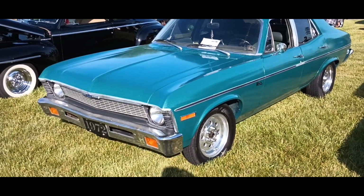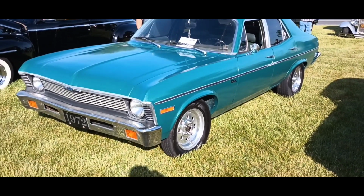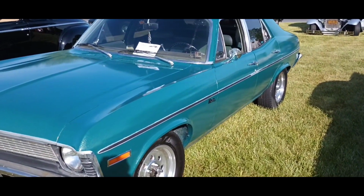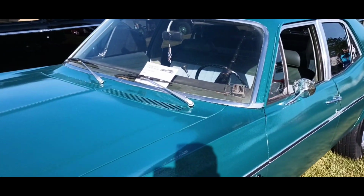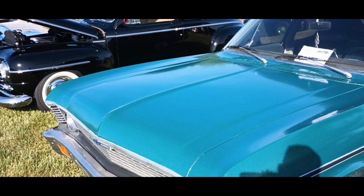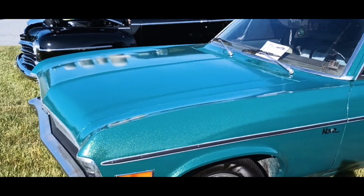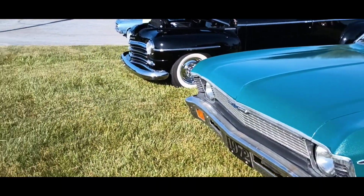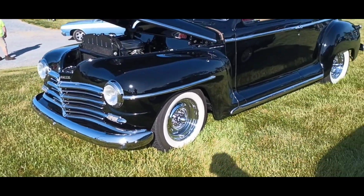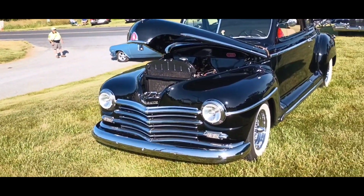Being sang. Awesome. Four door Nova. Seen these, a lot of these when I was growing up. But everybody wants the two door version. This is a 72. Four door. But it has a beautiful, sparkly, metallic flake paint job on it. It's hard to see it. Wow. Beautiful. Gorgeous. To Plymouth. Yep.